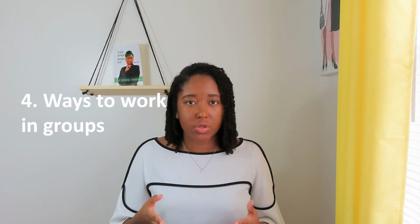And a bonus tip, I just found out today that while I was attending class, if you double click on the screen, it actually zooms in on your Zoom call. So you can zoom in multiple times and make it as big as you want, and that's another option to consider. The fourth tip I have is how to effectively work in groups.